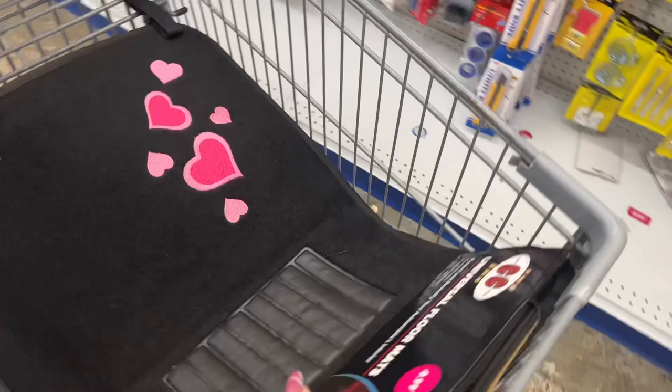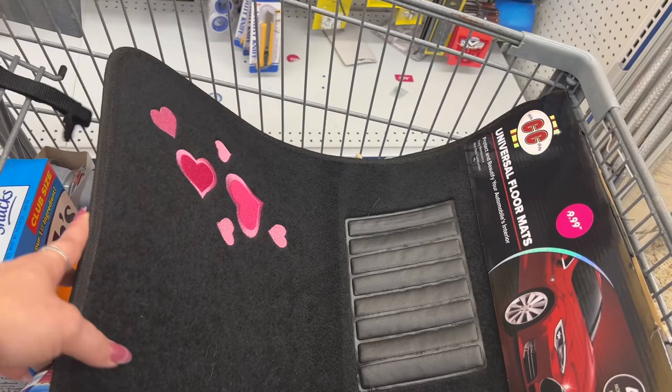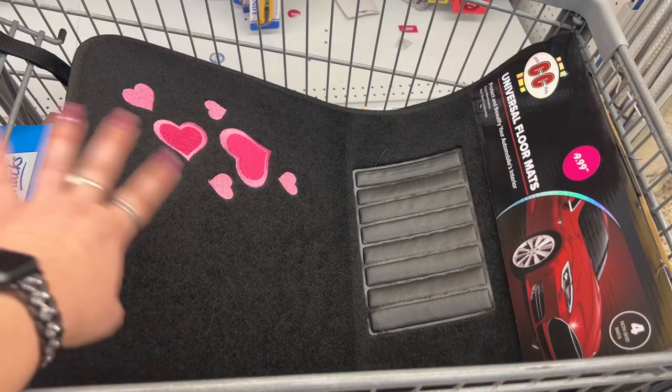So I'm going to pick these up because I think they're super cute. I love the pink hearts, and my car needs something new. And I have black on the carpet, so I'm gonna, yeah, black shows everything, and they're not rubber, but they're $10, and I need something now, so I'm just gonna grab it.